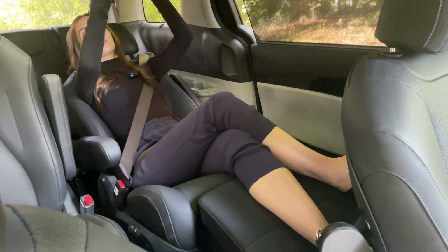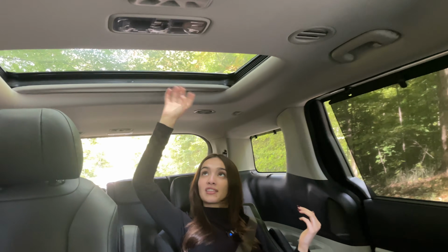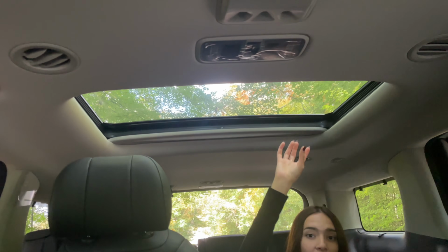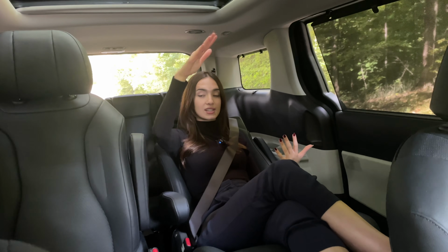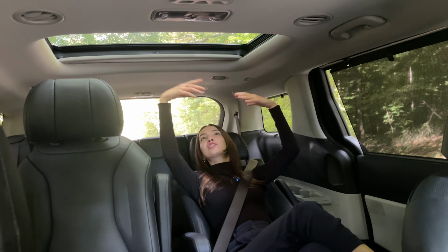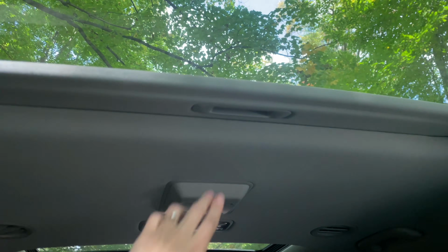On top of that, you do get this functional sunroof. So the only thing that's manual about this is the cover. The glass itself is power opening. It's very rare to have a vehicle with two sunroofs where both of them are functional. So this entire panel opens to reveal your beautiful view. We're not going to open it today. Actually, we might, but not for long because it's fall and the leaves are falling.